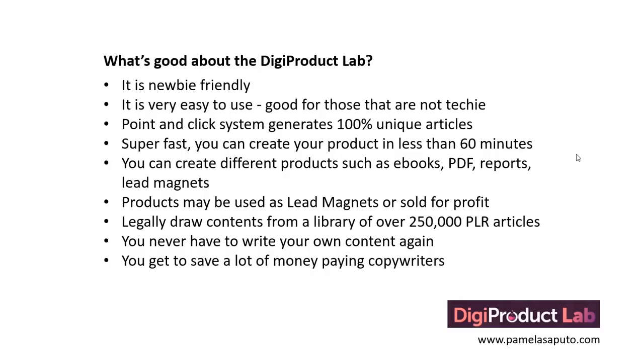So what's good about the DigiProduct Lab? Number one, it's newbie friendly. It is very easy to use, good for those that are not techie like me. It is a point and click system that generates 100% unique articles. It's super fast. You can create your own product in less than 16 minutes. You can create different products such as ebooks, PDF, reports, and lead magnets.